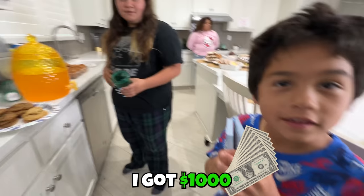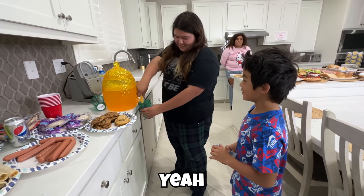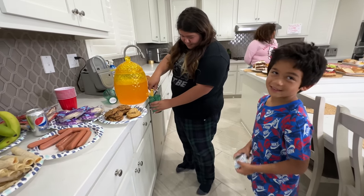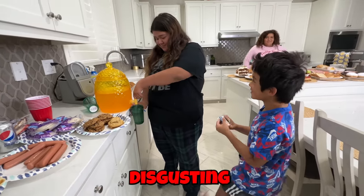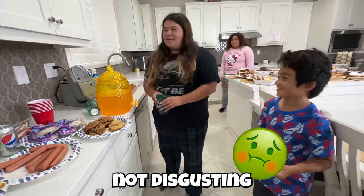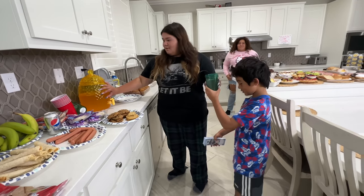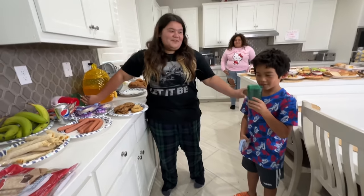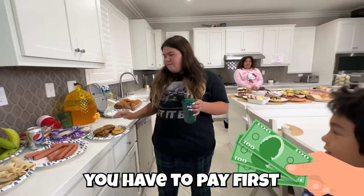Large lemonade? Hello? Large lemonade? Disgusting. This is not disgusting. I assure you, I haven't seen a rat in like 2 minutes. There's one right there. No, wait, you can't drink it till the end. You have to pay first.